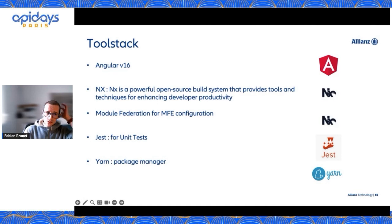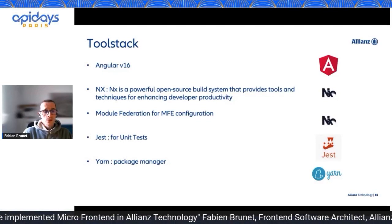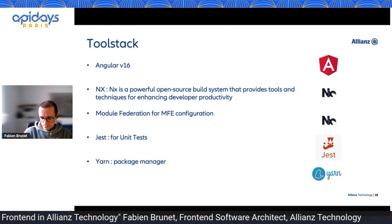So we have Angular in the latest version. We use NX because it's the most powerful open source build system, because it's very easy to make some micro frontends, some libraries, publish them and deploy them with this tool. We use module federation based on NX, but we can also use web components. We use Jest to validate everything, just for unit tests, and we use Yarn as package manager.